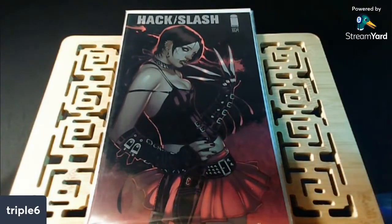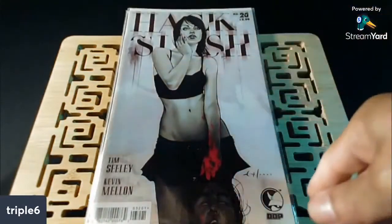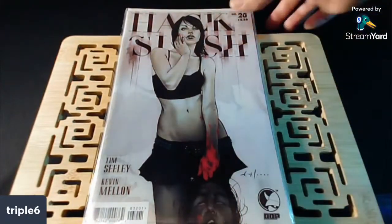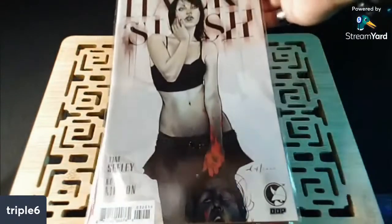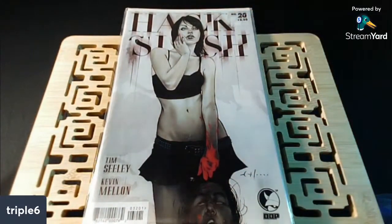Speaking of a dope cover, check this out, man. This is Hack Slash. I believe it's number 32, but they've got number 20 up here in the corner, kind of slashed. I don't know what that is, but like I said, down here in the UPC, it's showing it's number 32. But I just thought this was a beautiful cover, man. Just beautiful. So I had to pick that up.